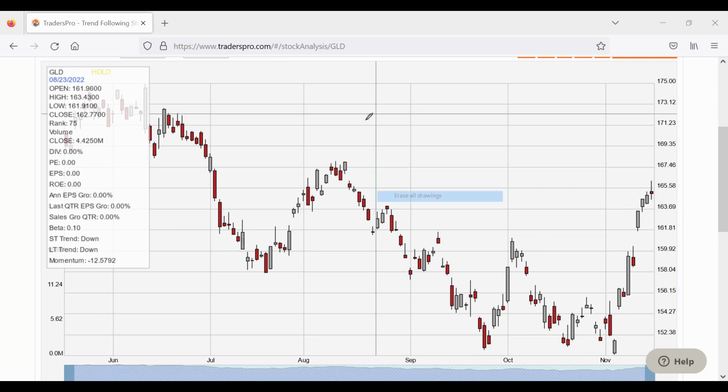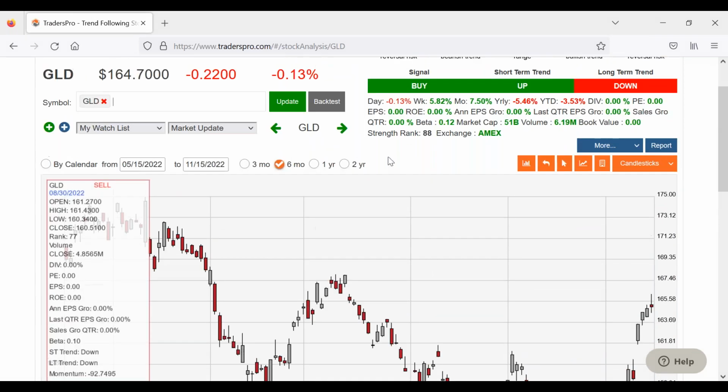There's a lot of pretty good looking charts on some of the gold mining stocks. That'd probably be a better way to trade it.